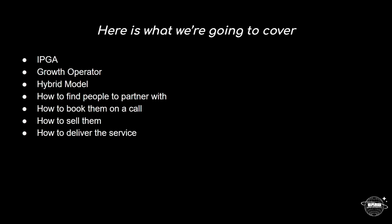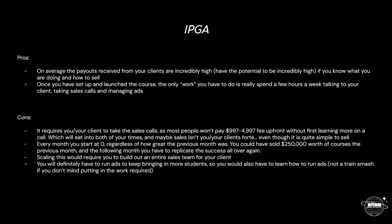So here's what we're going to be covering in this module: the IPGA growth operator hybrid model, how to find people to partner up with, how to essentially book them on a call. So essentially, this is a method you can use, which is partnering up with an expert or a content creator and setting up a community for them, and then taking a percentage of the profit or the revenue that is generated.